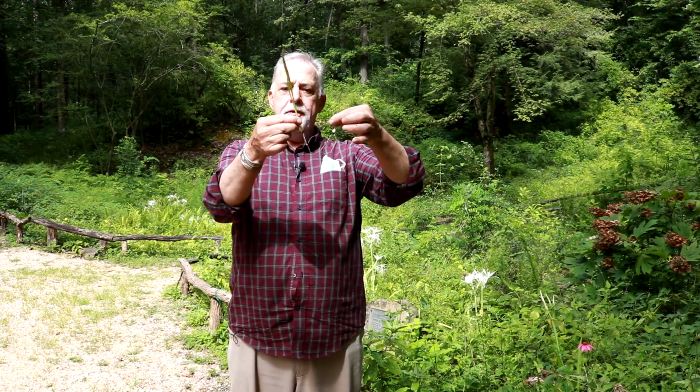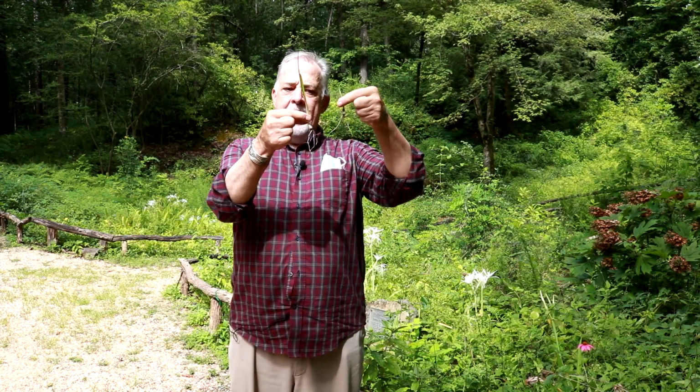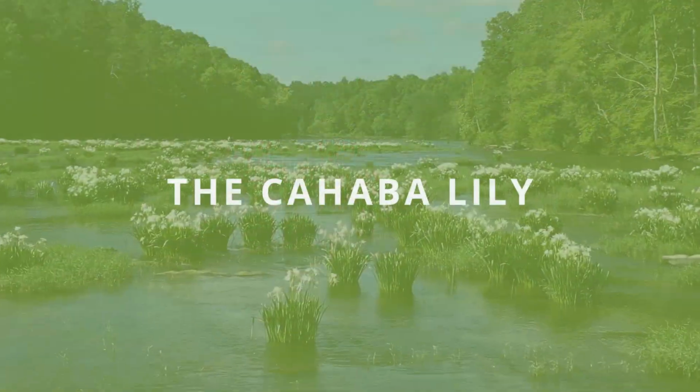And here's two. They've lost the seed capsule and have started growing. And here is the upper growth, the foliage. It takes them a few years to get to flowering size, but during that time they're still attractive for their wide, strappy foliage.